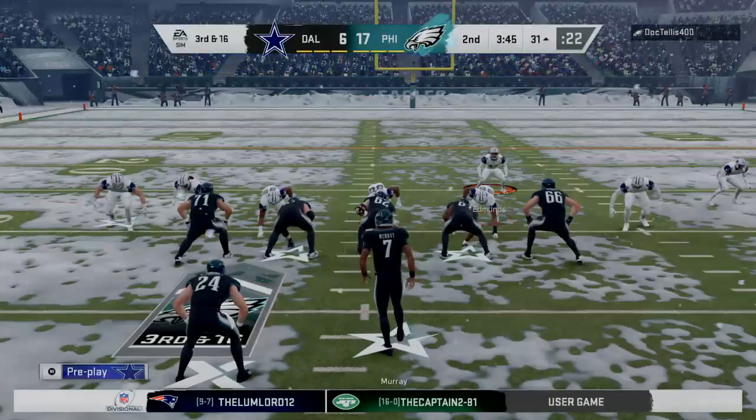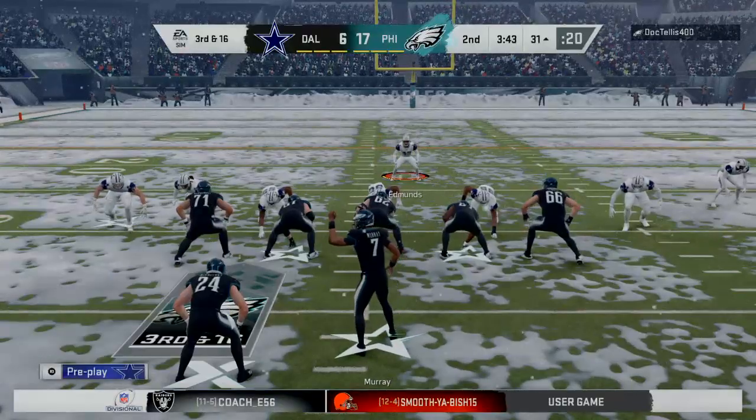Mike's 5-4, Mike's 5-4, Mike's 5-4. You can't block.